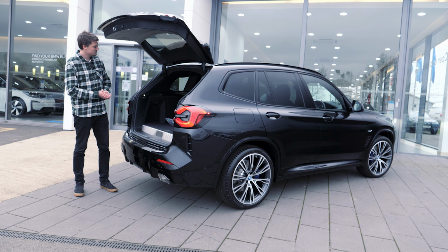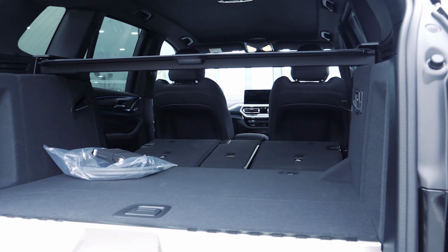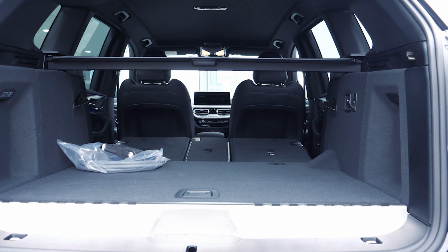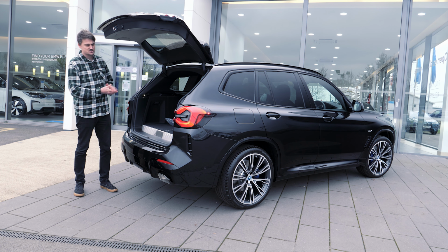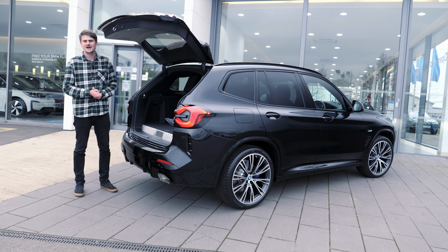The rear seats do also drop down, which increases the car's load space to 1,500 litres. And the rear seats are a 40-20-40 split, which means that you can have yourself this massive luxury van should you want to drop those seats and shove a load of stuff in the back of the car. So it by no means becomes impractical by having those batteries. You do just lose a little bit of space over its ICE counterparts.